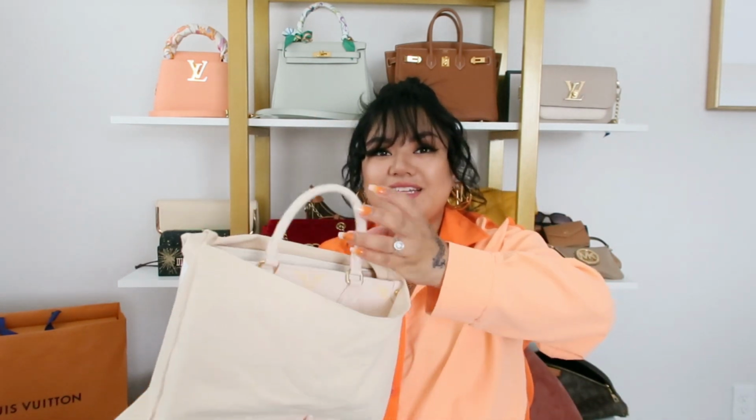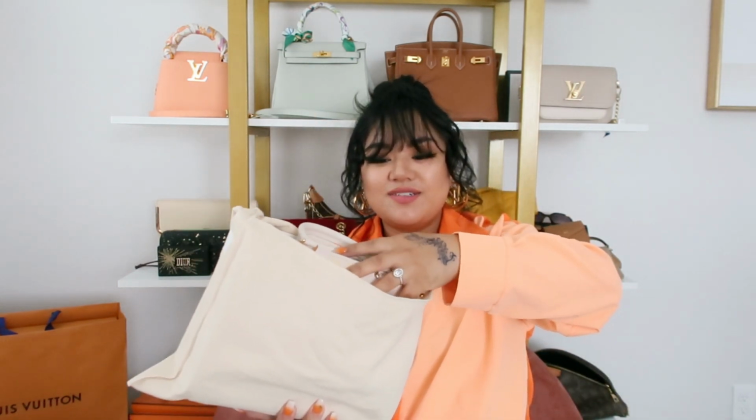Louis Vuitton dust bag. And this is really popular style wise. When it first launched, I was not very particular about it, but in this colorway, fell in love. Two handles.